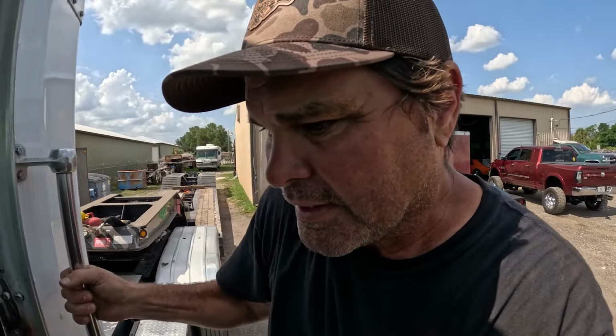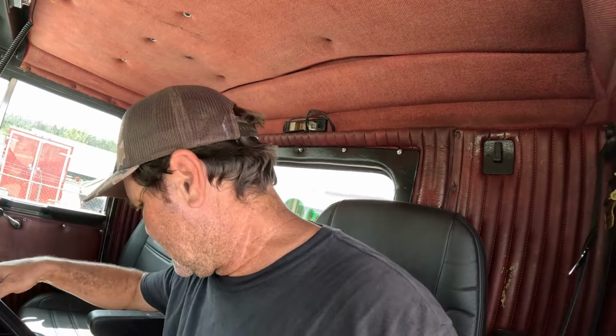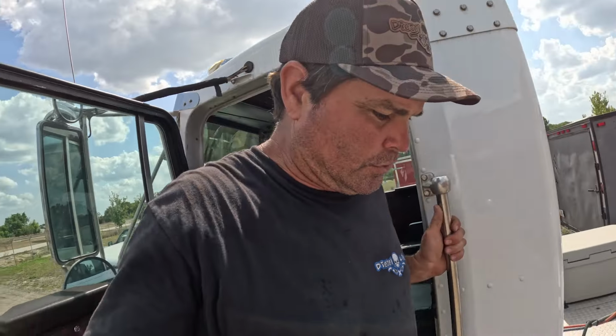Oh, hey, girl. Oh, he's been using her for a yard dog. AC blowing cold. I should take these glasses and put them in my other truck. I need a pair. I miss this old girl. Can you hear the turbo? Oh, she's pretty. That mechanical throttle is a lot different than what I'm using now. That's for sure.